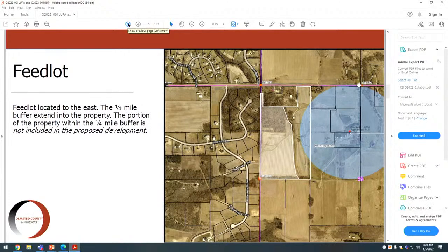Yes. As far as I know, we just put a point on, and it's a quarter-mile buffer from the center of the operation. I just thought, again, it would be nice to be clear about what that circle represents. Yeah, and I think Gene, is that correct? Might have something else to say.